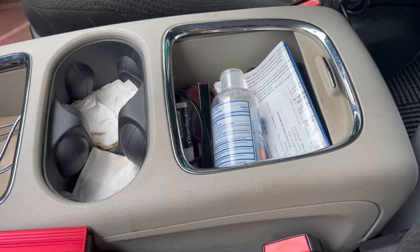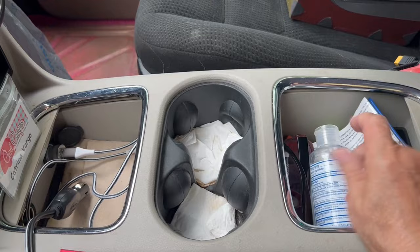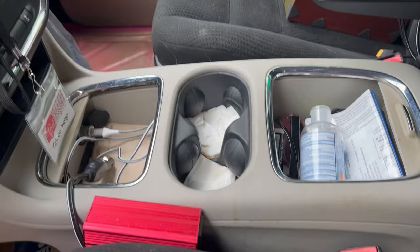So in this cubby here, I have stuff that's easy, quick access. A sanitizer, sunglasses, chapstick, my insurance and registration, things like that. That's always there. Something to clean my glasses with.